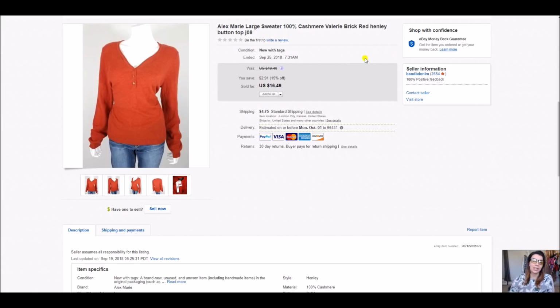I ended up taking a $15 offer. It did not sell for the $16.49. It sold for $15 plus the cost of shipping. So when all is said and done, my net profit was right around $9.60 on this item, which is still a really good profit for a single item. Almost $10 on a clothing item is pretty decent, especially when it's not really a highly desirable brand. But I'm just noticing cashmere is just not going for what it used to.